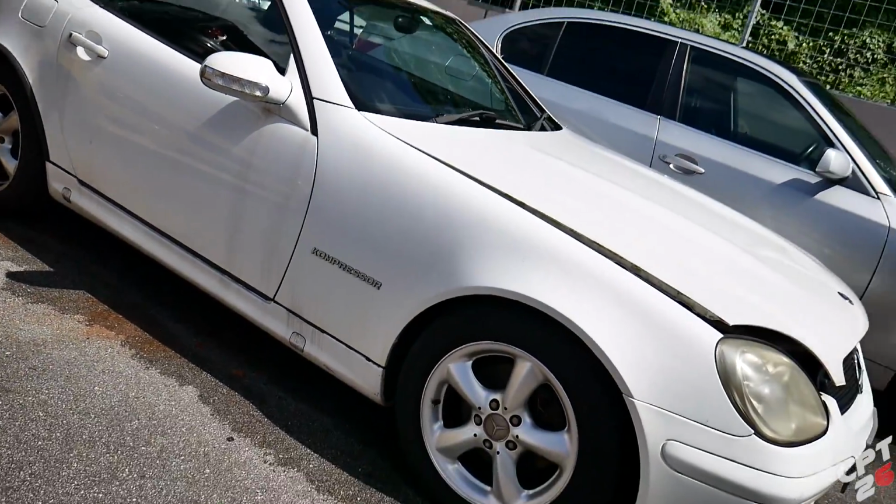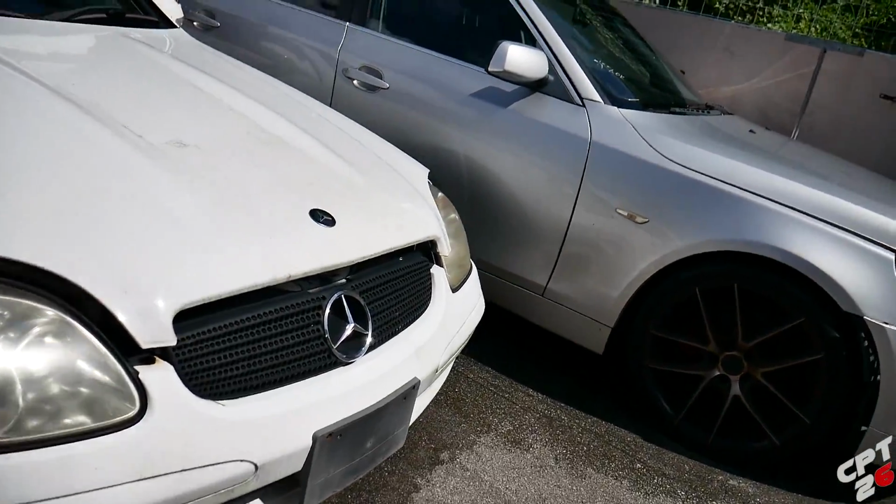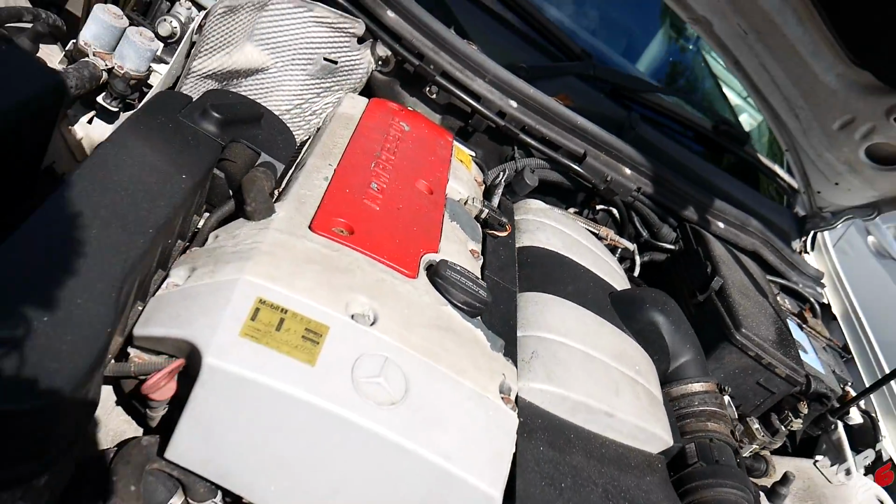Oh, this is a cool find right here. Mercedes SLK 230 with compressor, so it's got the supercharged engine. Where my Euro guys at? Let's go ahead and pop the hood. Yeah, check it out.